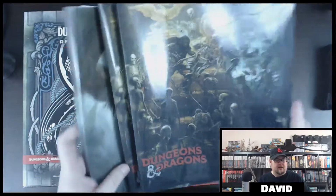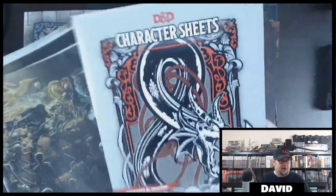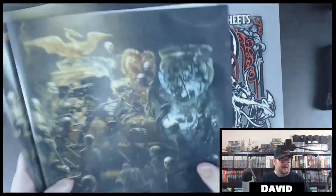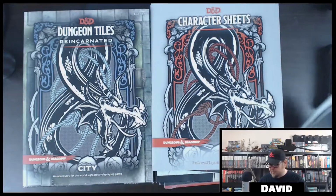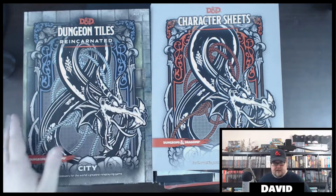So you can get these character folios. I wish they were in a harder type of material instead of being so flimsy. They're just easier to store that way. Just my opinion. But they're actually really nice.